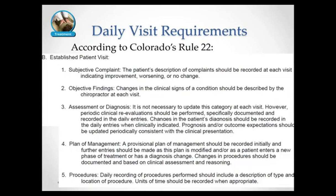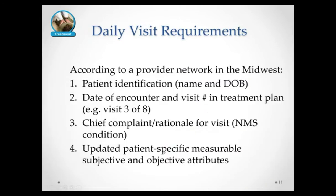So you can see that Colorado's got it pretty well outlined in their statutes, but they're not the only ones. Here's another authoritative source. This is a provider network out of the Midwest that I did some work for several years ago, and they asked me to do a presentation on creating ideal notes, and they sent me their standards, which are 9 pieces is what they said.